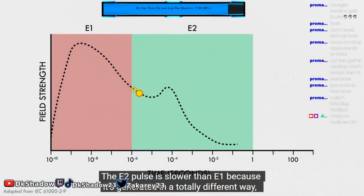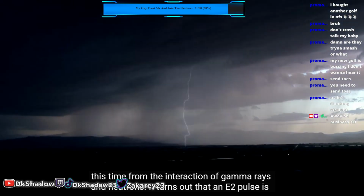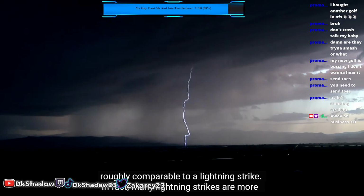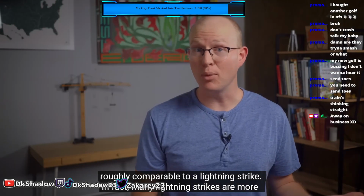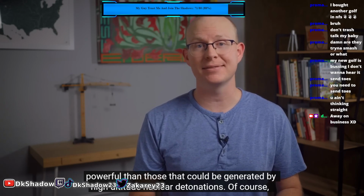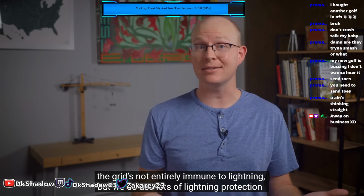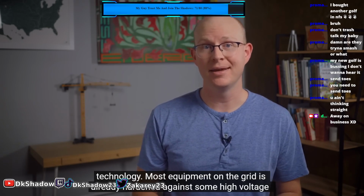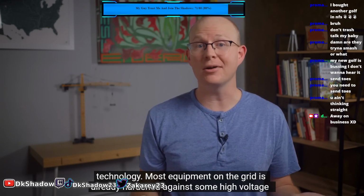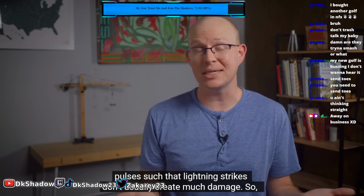The E2 pulse is slower than E1 because it's generated in a totally different way, this time from the interaction of gamma rays and neutrons. It turns out that an E2 pulse is roughly comparable to a lightning strike. In fact, many lightning strikes are more powerful than those that could be generated by high-altitude nuclear detonations. Of course, the grid's not entirely immune to lightning, but we do use lots of lightning protection technology. Most equipment on the grid is already hardened against some high-voltage pulses, such that lightning strikes don't usually create much damage.